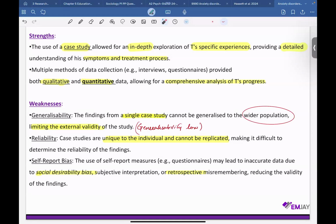The last one, self-report bias. Of course, you were using questionnaires and interviews. And if you talk about using self-report measures, you can never be sure or certain about the information you've received. You can never be certain that the information you've received is actually based on truth and honesty. And yeah, so the accuracy can be questioned as well, and the likelihood of individuals wanting to give socially desirable answers is always there. Why socially desirable answers?